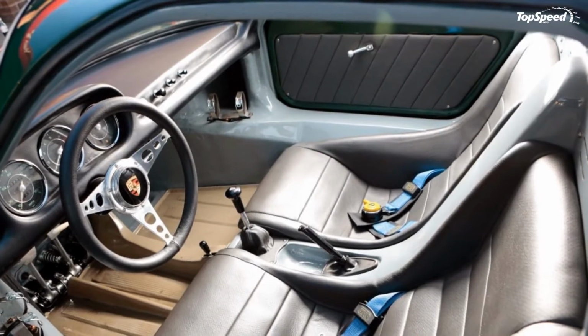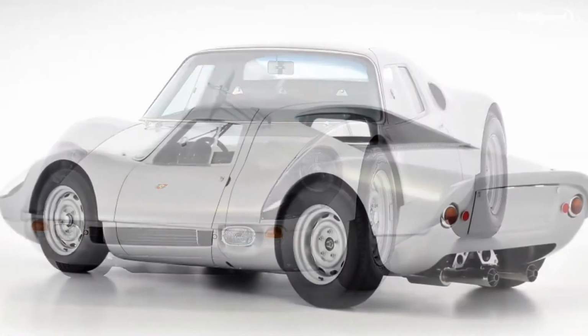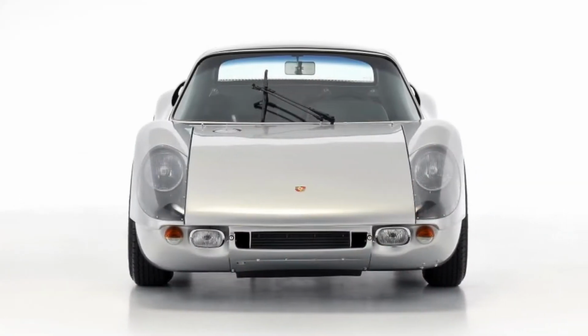These engines were good for 225 horsepower, which increased the 904's performance, but weren't as reliable as the flat 4. The model shown here uses a 4-cylinder engine.